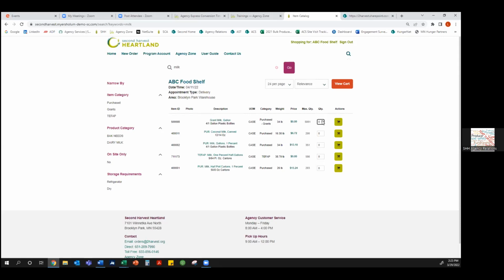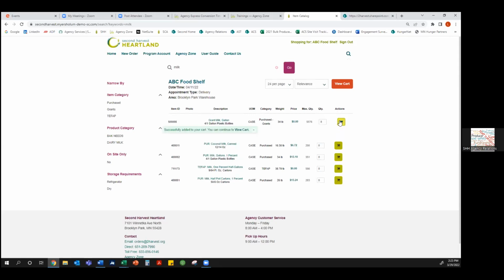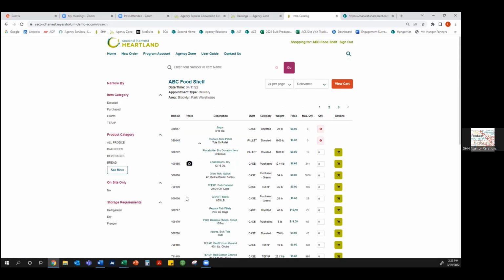So I'm just going to go ahead and use the arrow, and I'm going to put this to 5 cases. To then add it to my cart, I'm going to click add to cart, that little shopping icon here. And you will get a note that populates below that says successfully added to your cart. You can continue to view cart if you would like, but we're still shopping. So I'm going to get back to our main inventory list. I'm going to clear this search, and that's going to bring us back here.